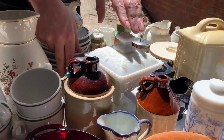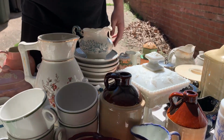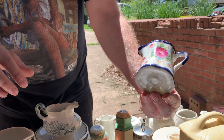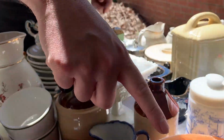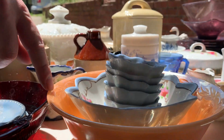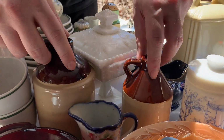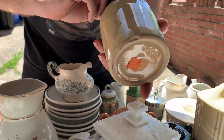Westmoreland candy box, paneled grape, I'd imagine, something along those lines. And this little Nippon pitcher here, no marking. And another Nippon nut dish set, nestled inside the Fire King bowl, Laurel Leaf peach lusterware. And then we got two of these brown jugs.